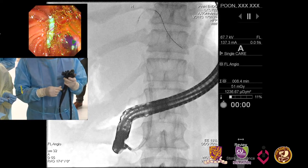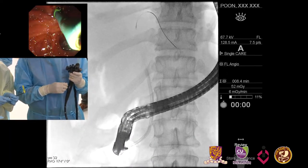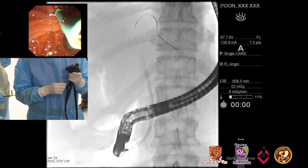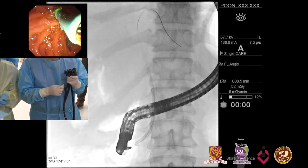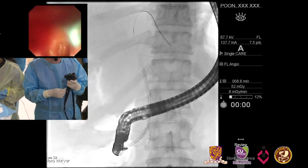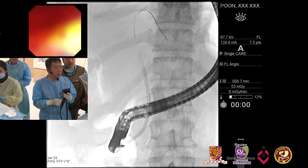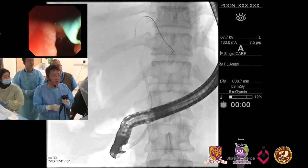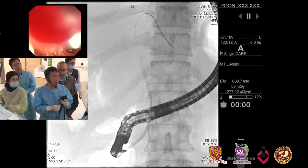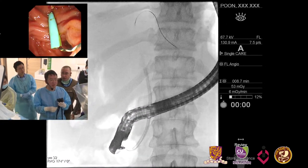I just use a snare. Be careful. I'm wondering if it is stuck. I use another method to take it out. Usually I use a stent retriever directly. Sometimes it's lost in the channel. So let's show the snare over the wire technique to remove the stent. Okay, so I'll help with that.